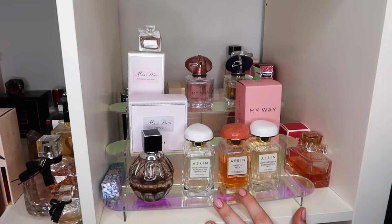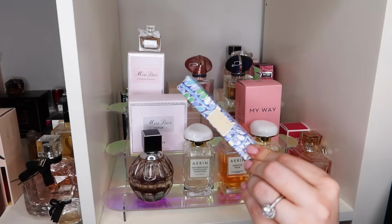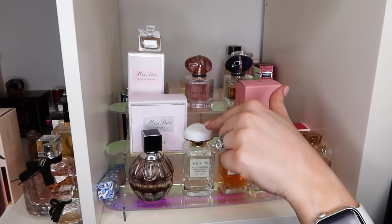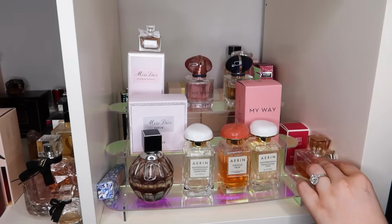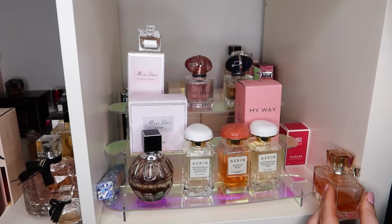And then you guys know I love hibiscus palm. I wear it all year round. And then I have original Mediterranean honeysuckle in the travel spray. Miss Dior Parfum, which is so similar to my Empress, and then Blooming Bouquet, and then I do have some left of Absolutely Blooming that's been discontinued.